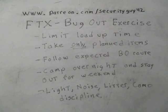Not necessarily with weapons, but when you stop, people get out and they simulate that they're pulling security. They won't have a weapon in their hand, but they can still stand around and smoke a cigarette or whatever, and keep watch. Practice your hand and arm signals, whatever means of communications you have.